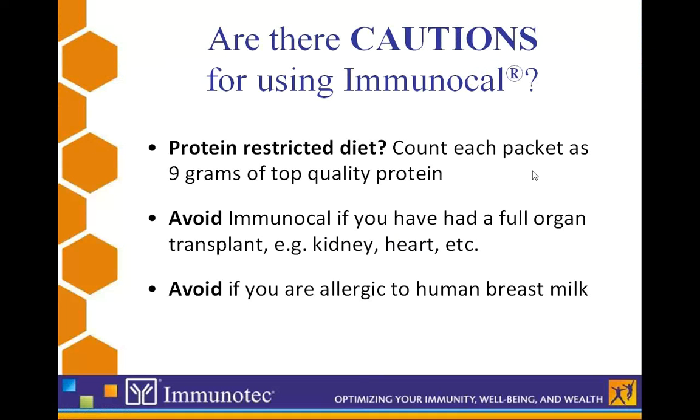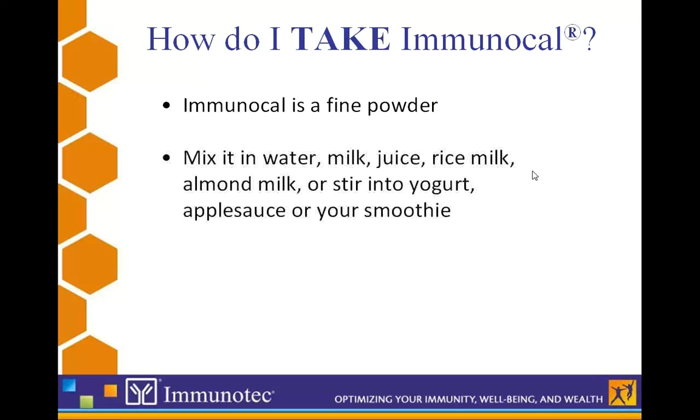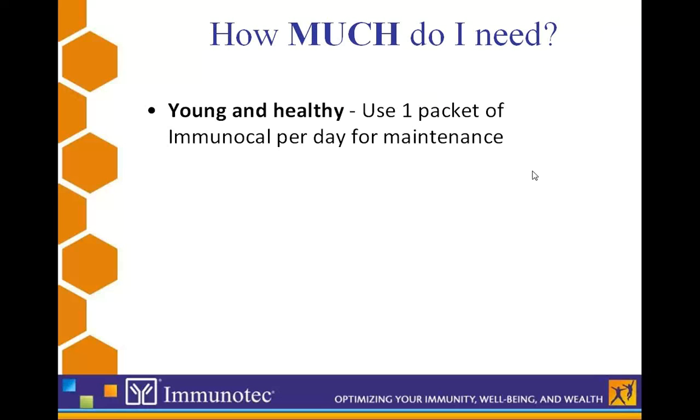And the only people who are generally allergic to Immunocal are people who are out and out allergic specifically to human breast milk. It is a powder, so you mix it in a juice or beverage, or stir it into yogurt, applesauce, or your smoothie. You can take up to 2 of those 10-gram packets at once. It always should be a cold beverage, right? Definitely. You don't want to heat it too hot because, as we said, the heat denatures the protein. Thanks, Dan.